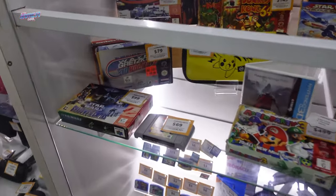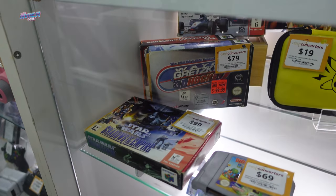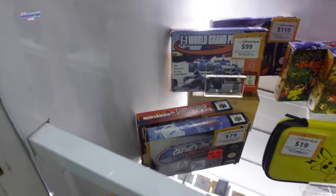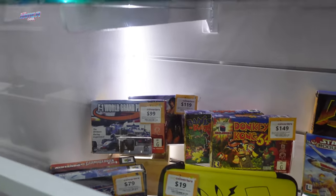Jeez. I know. So they've got Star Wars Shadows of the Empire, $99. They have a really clean copy of Carmageddon, but I don't... Look at how crispy that box is. Like, that is very... Yeah, I know. I don't know how much that is, though. We should probably have a look.